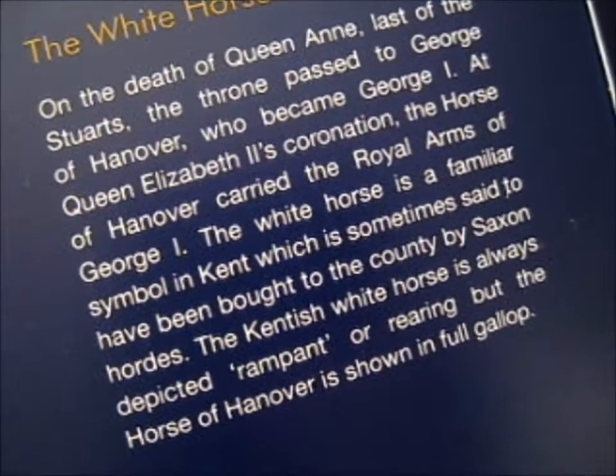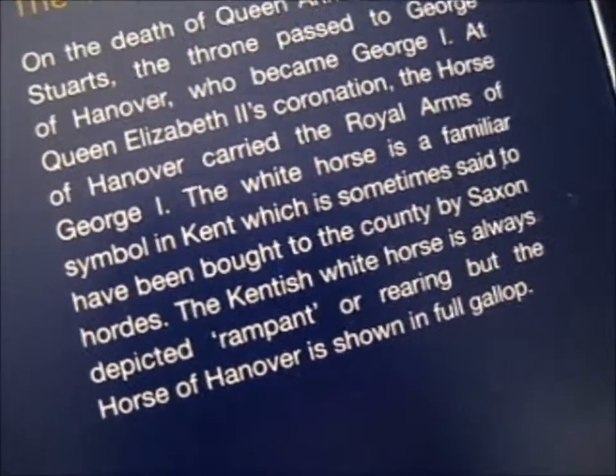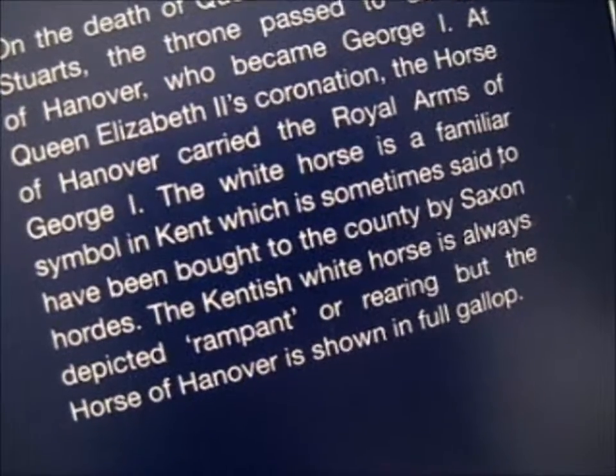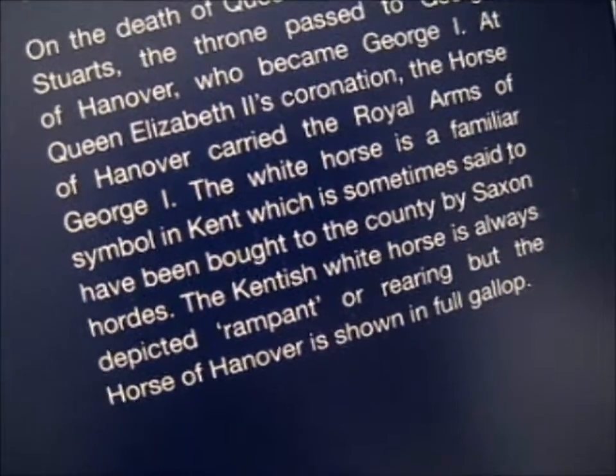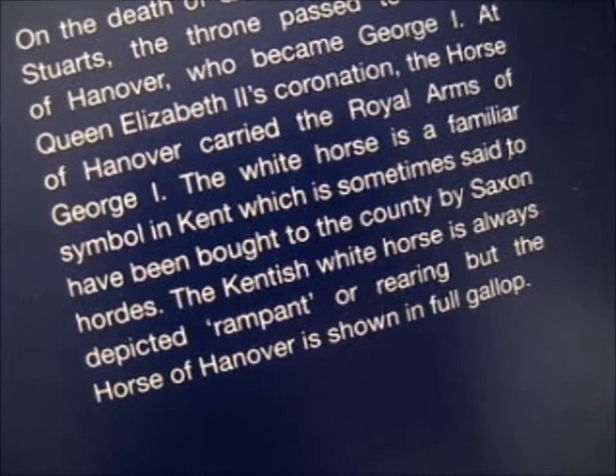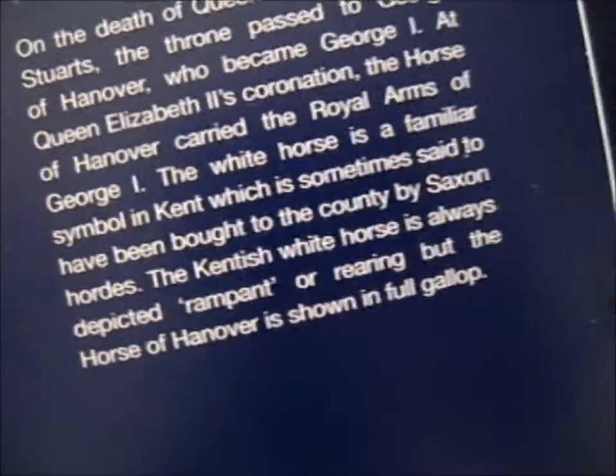Shouldn't it be brought? Maybe a slight typo there, I'm not sure. The Kentish white horse is always depicted rampant or rearing, but the Horse of Hanover is shown in full gallop.